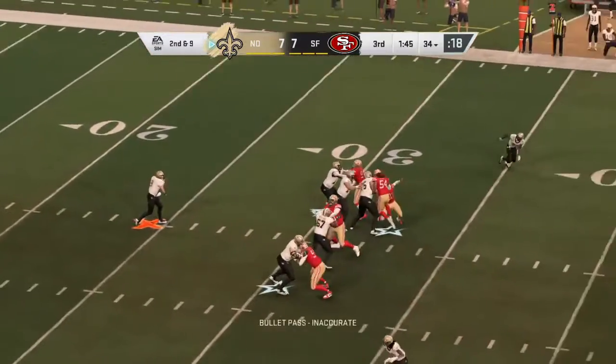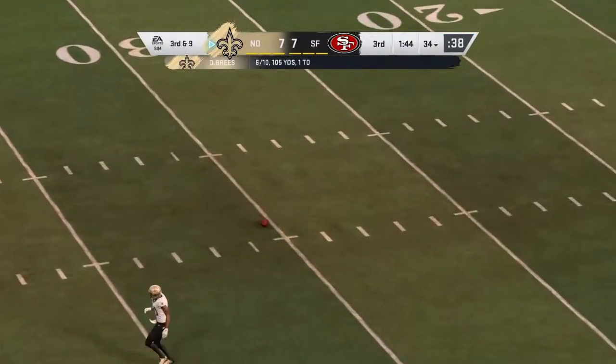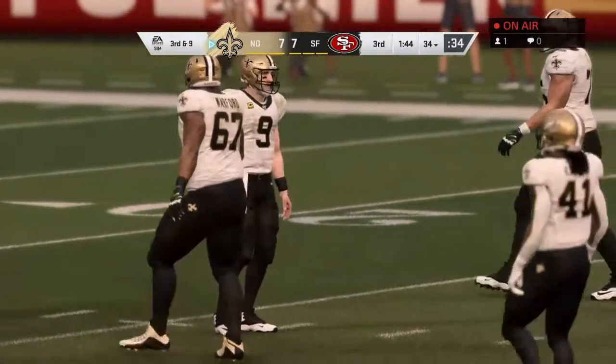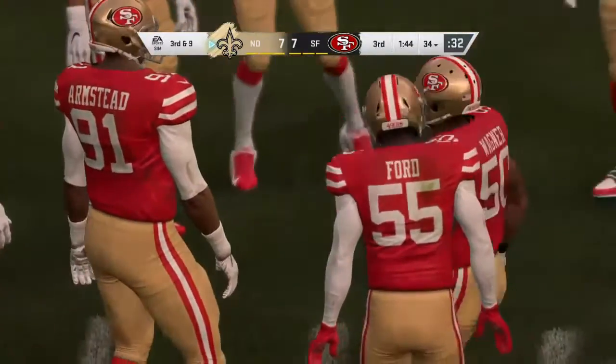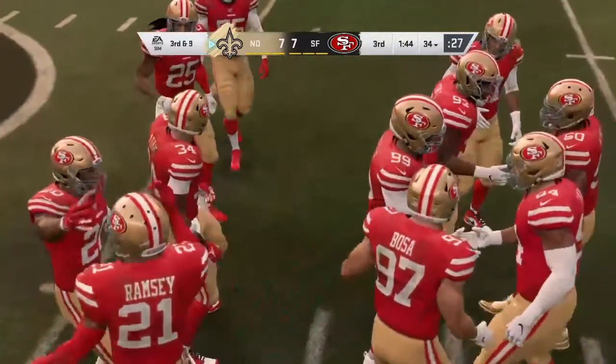On 2nd and 9, Breeze throwing over the middle, but it's incomplete. Not sure what happened out there, but it looked like the timing was a little off on that throw. Well, you know I'm a defender, so what am I going to say? Great defense. Darn right. They did something to disrupt that timing.